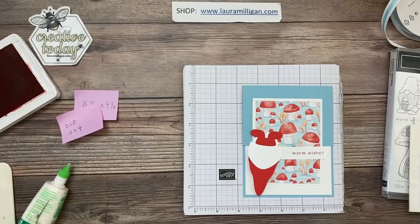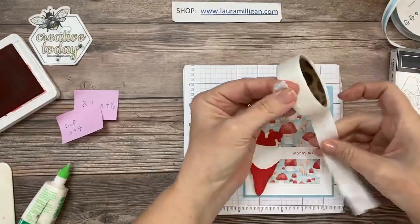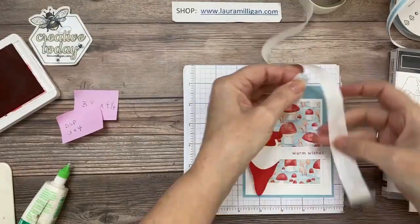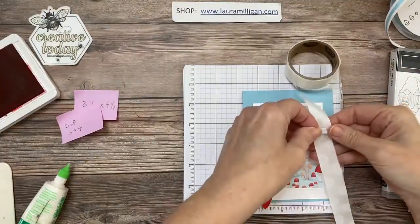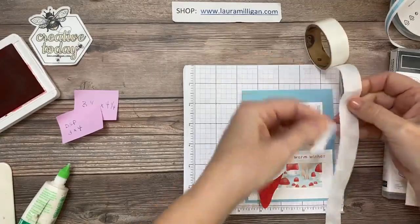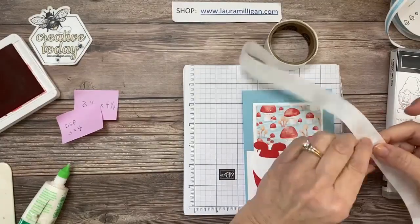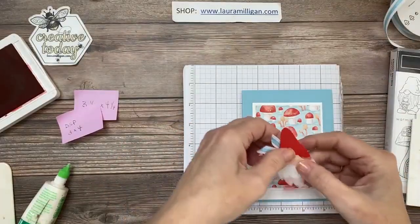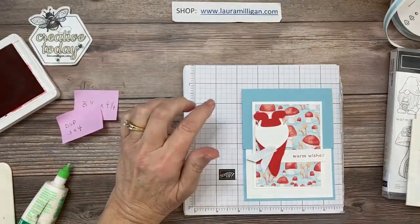And I'm going to take my glue dots, and I will attach these with glue dots. Whoops. There's one. Looks like I missed a few there. And then here's the other. I'm going to put another one on the back side of this. And I'll just put these together like that. And I'll just put that like that. And then I'm going to pop up our gnome with dimensionals.